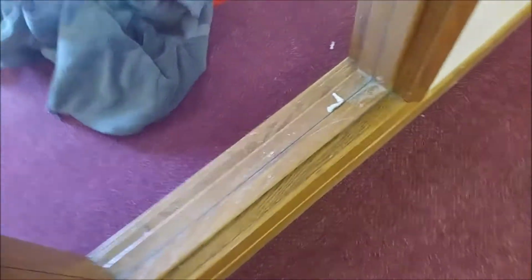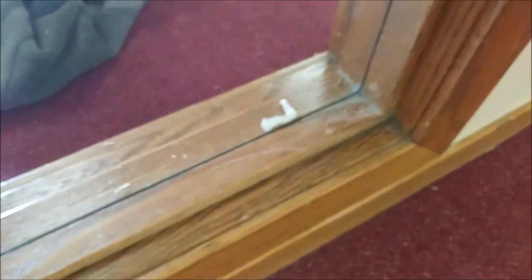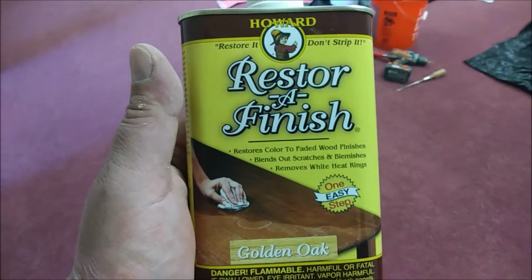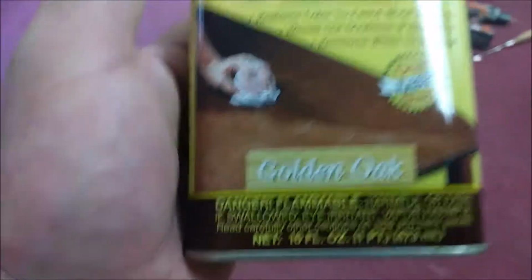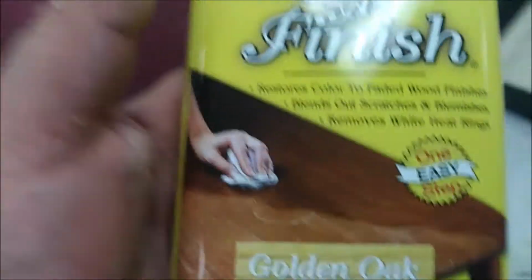You can see here's an interior window. It's looking really dry. I don't know if that stuff's going to do anything to it, it might just make it look a little less dry. So I've got two options here. I don't think I'm using this one. This is Restore and Refinish. It has some kind of colorant in it, golden oak, so if you see something that has a color to it, it has a colorant in it, and you have to make sure it matches what you're putting it on.